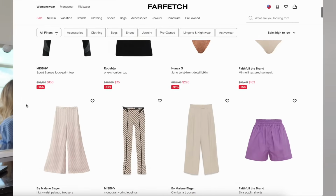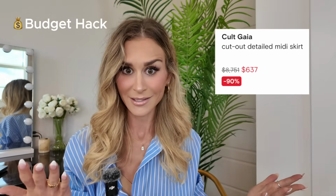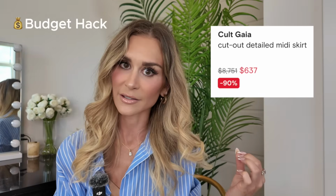You can score very expensive items for up to 90% less. You can stock up in the opposite season to look ultra polished and put together later in the year.